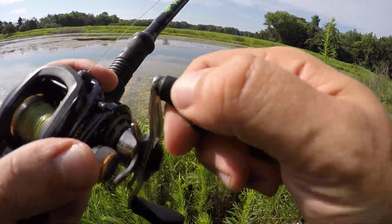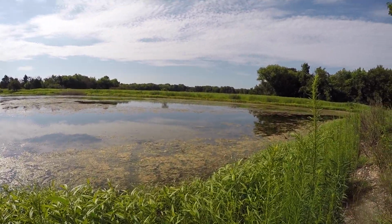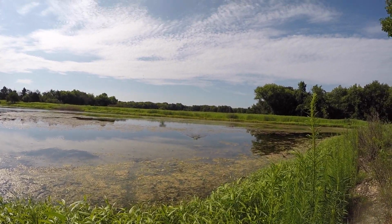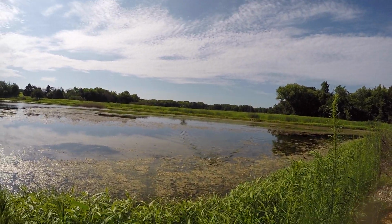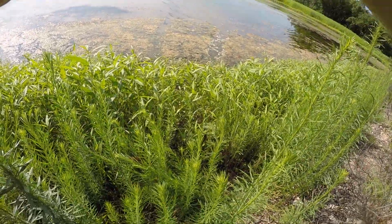It is getting warm. There she is. I was just about to say, I bet it's getting to be about 95 degrees. Oh, and we are bringing in a bunch of grass with her. She did not let that frog sit over there. Hadn't really casted to that area, so. Oh, she got off.